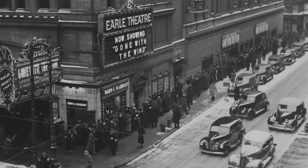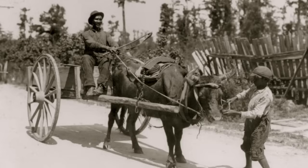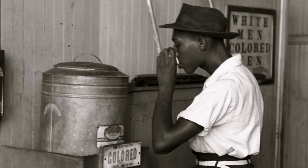When Gone with the Wind was released in 1939, there were mobs of people going to see the film. There was a curiosity about the images of the South, specifically slavery. The fact that the film comes out at a premiere that is segregated, and Hattie McDaniel, who plays the Mammy character, is not allowed to be there is striking and tells you a lot about America in 1939.